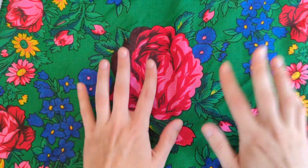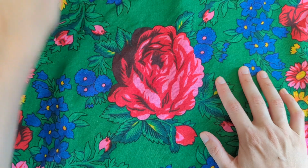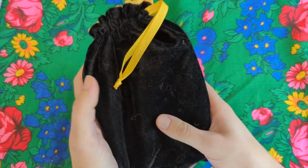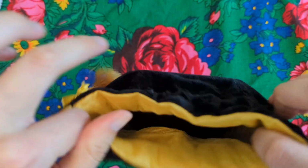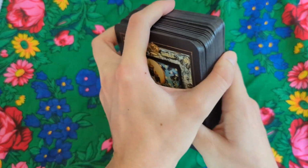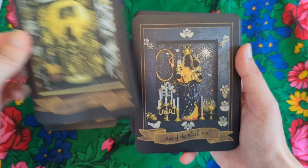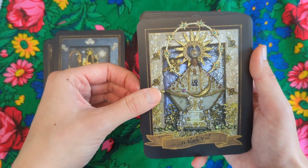The next two decks I'm going to show you are both printed by Fulgur Press. Actually, yeah. I'm gonna wait on the Fulgur decks because the next one I actually want to show you is the Mysteries of the Black Madonna, and this is a deck that's well known and well loved on TarotTube. This is a deck by Hettienne Grobler, and while on the surface this is a deck that has some very explicit Christian iconography, of course.